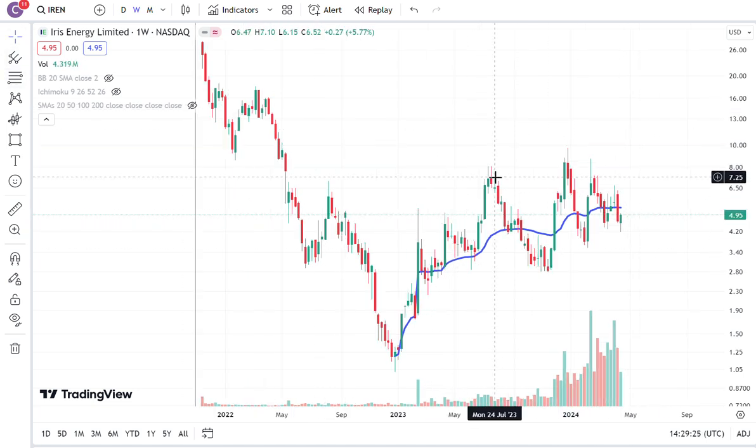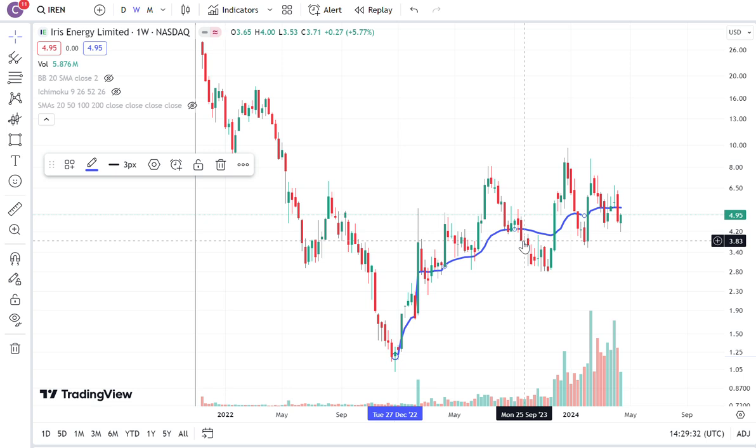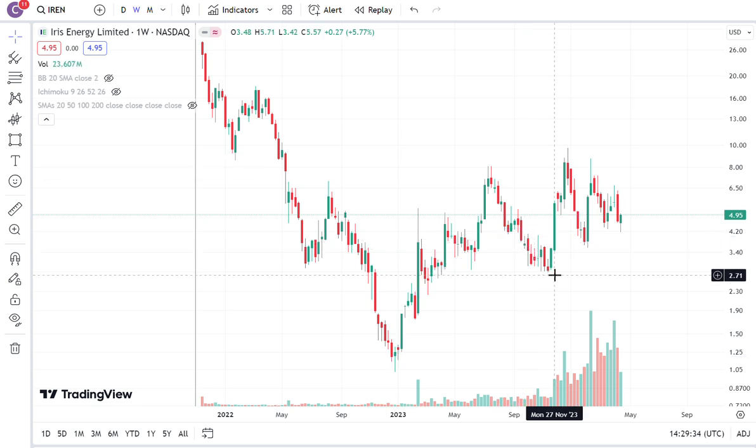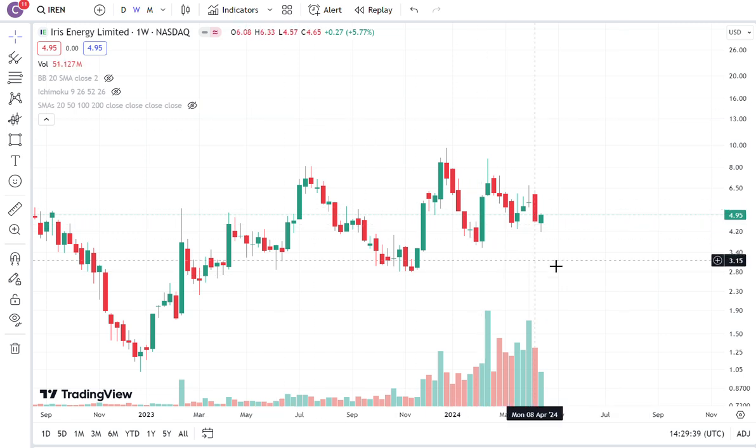This is not as strong, definitely far away from being as strong as CleanSpark, definitely far away from being as strong as Mara or even Bitfarms. It's not quite at the same level. But currently, I still like the way it's looking right now.